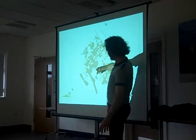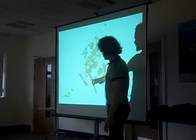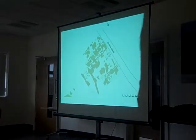I don't know if you can see the light grey. This is a modern drain running here, associated with the house that was on the site when we arrived.